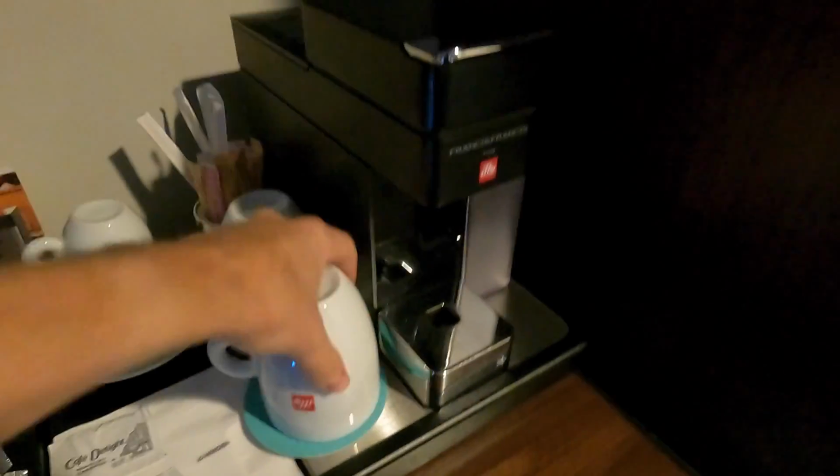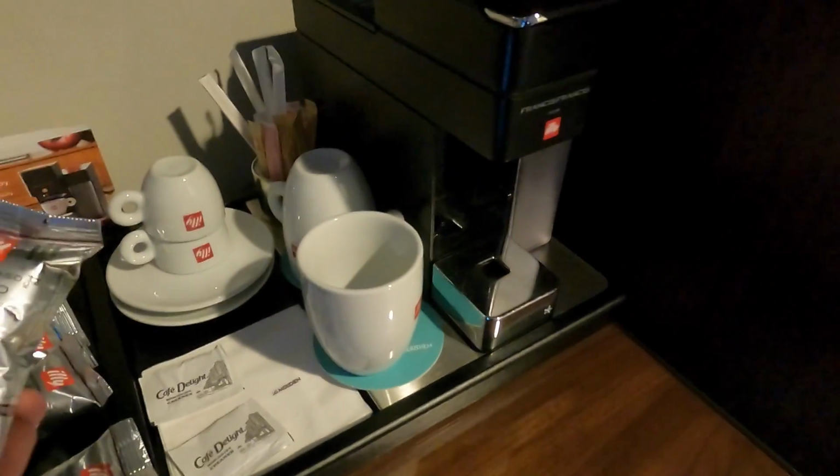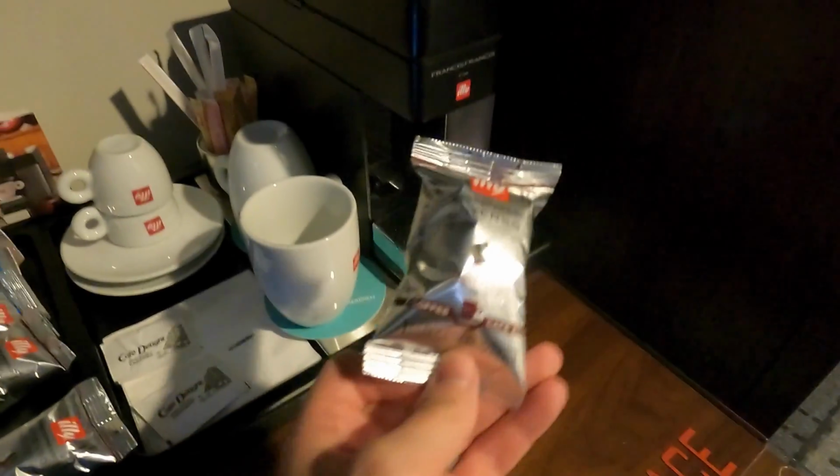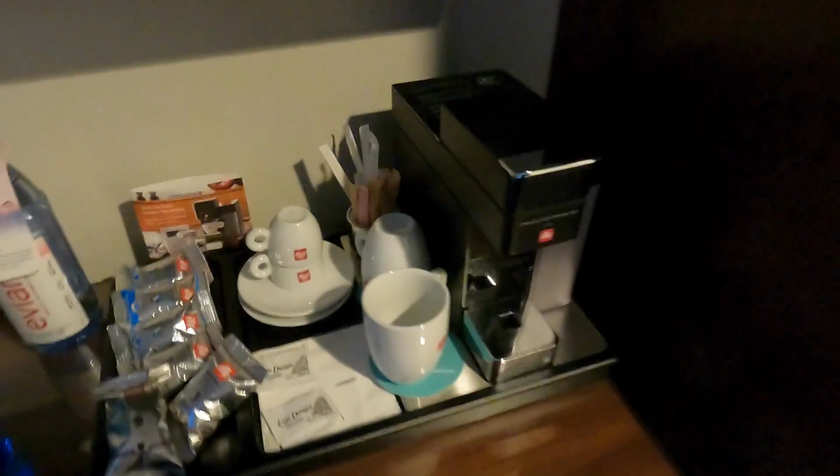By the way, here's the coffee machine, which I think is nice. I think that's a good brand. They have that at the Detroit airport. They have a little booth next to the water display thing. We got Intenso. I have the Nespresso Intenso. We'll see about these Illy Intensos. That's one bright spot. All right, let's get out of here.